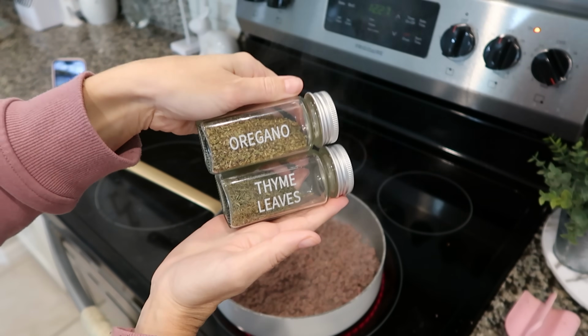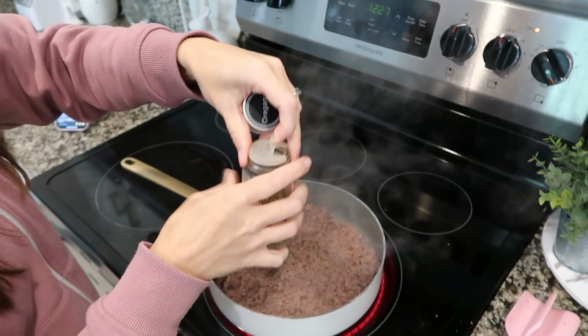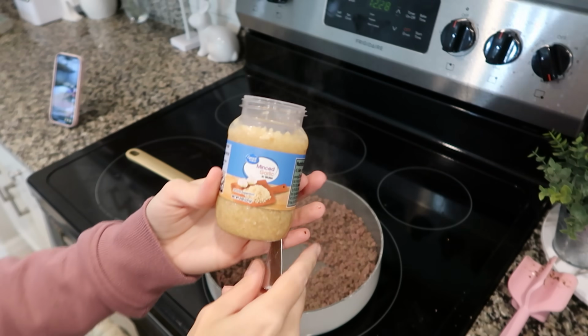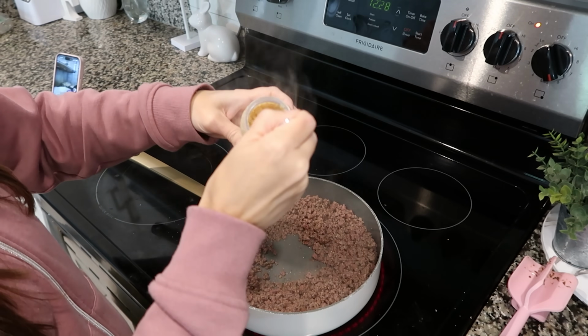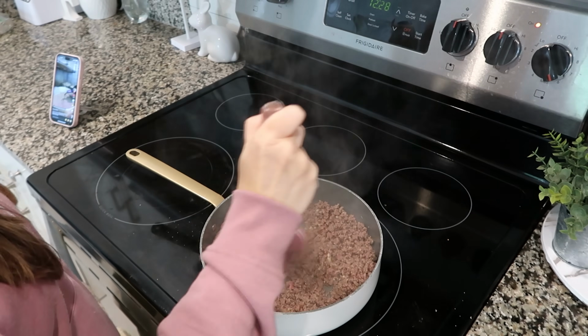He also mentions oregano and dried thyme in his meat, so I'm gonna go ahead and do that just to stay true to his video. He uses like a garlic paste. I only have the garlic stuff, but throw it in the middle and start waking it up. He also threw in some red wine.